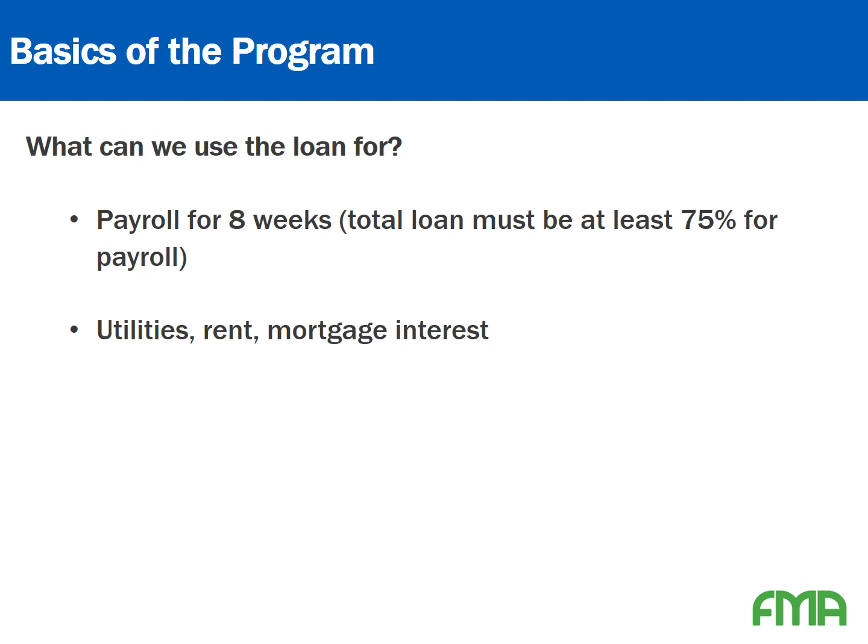The next question is, what can a nonprofit use the loan for? The loan can be used for payroll for 8 weeks, 2 months to get through this period of time, with at least 75% of the loan going to payroll. It can also be used for some other important expenses for nonprofits, like utilities, rent, and mortgage interest. These are the expenses that qualify.